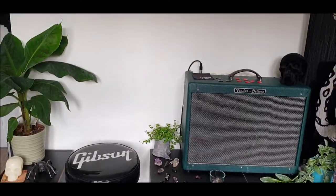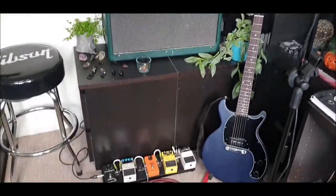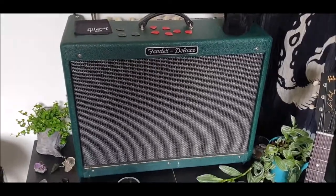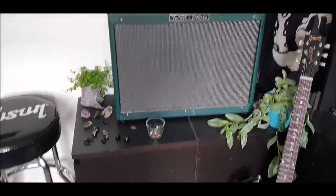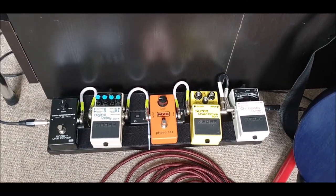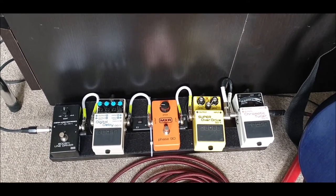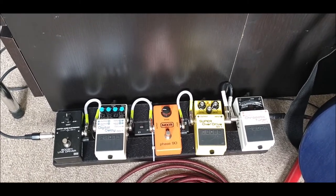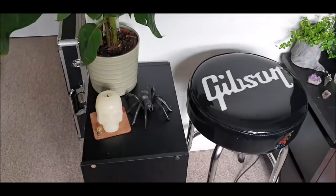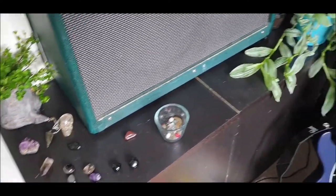Music recording, videoing corner. Got a new Les Paul Junior tribute double cut. Still running the Fender Deluxe. There are plans for this to change. Been sorting out, got a new pedal board. Went for just a Tortec. Cheap and cheerful one. Recently put the Super Overdrive back in. I want to get a tube screamer, but at the moment that is making do because I already had it. Got a new Gibson guitar stool, more plants, more candles, more weird stuff. Those are crystals, quite into crystals and that.